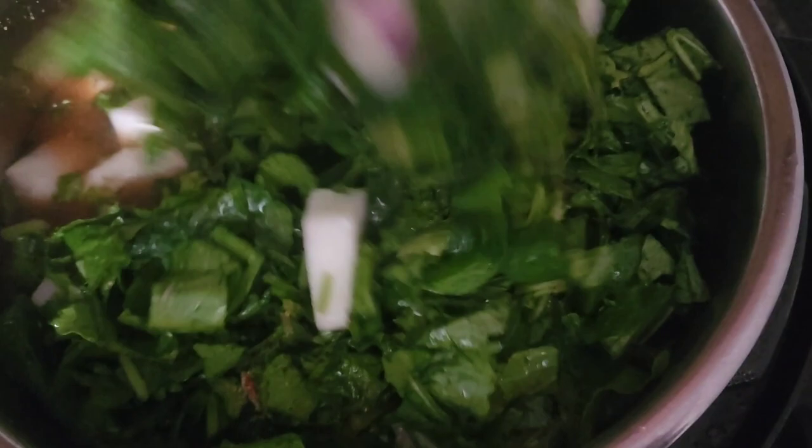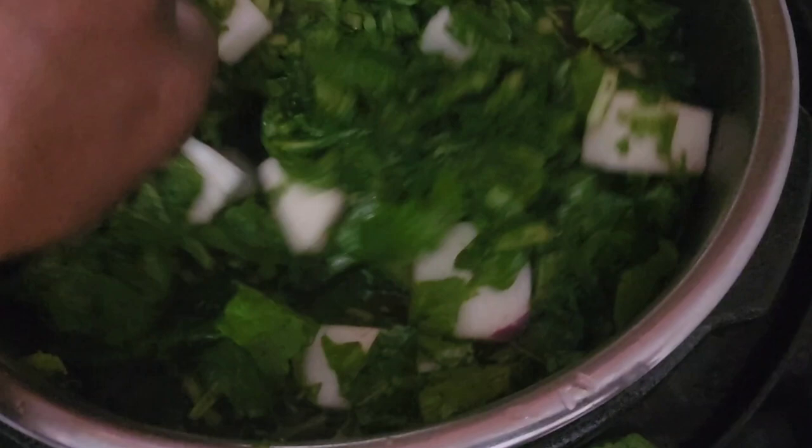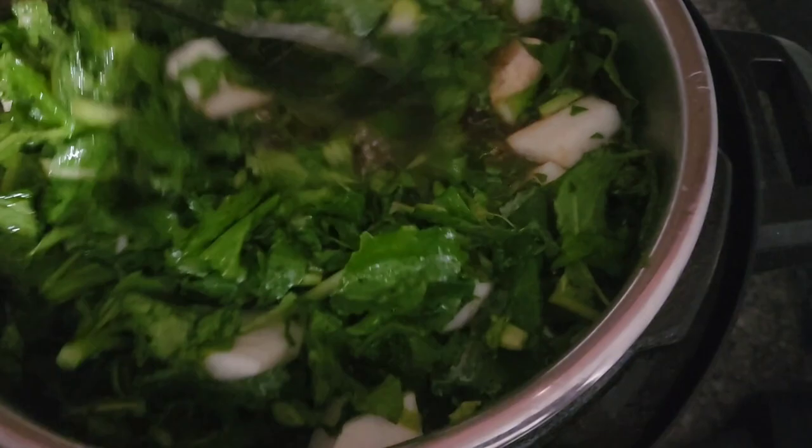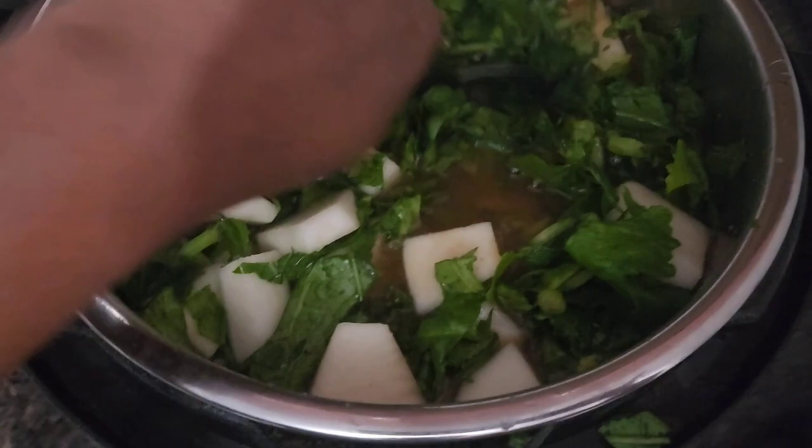Once they're fully cooked, of course, vent them and open them up, you can mix them up good and just add whatever you may need if you need a little extra flavor to it. So 16 minutes and we'll have turnip greens.